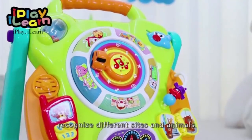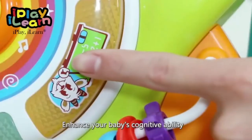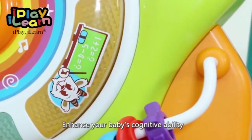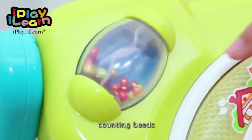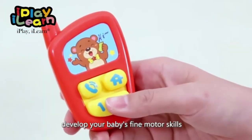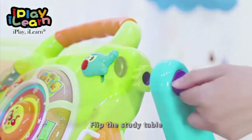Press this button, recognize different sizes and animals, enhancing the baby's cognitive ability. Turning the book, counting beads, develop baby's fine motor skills.